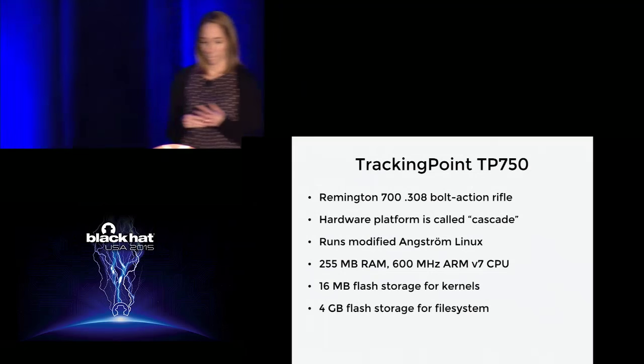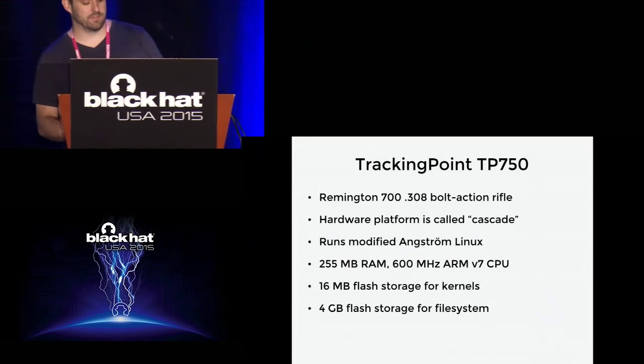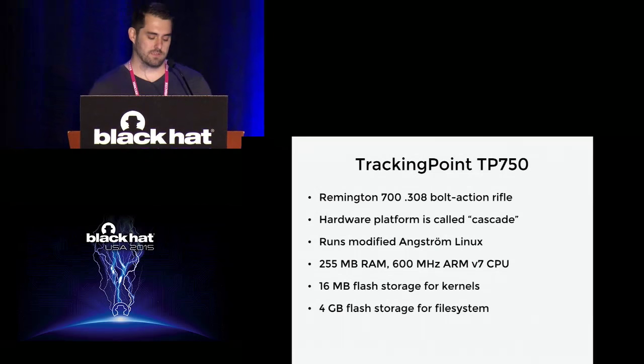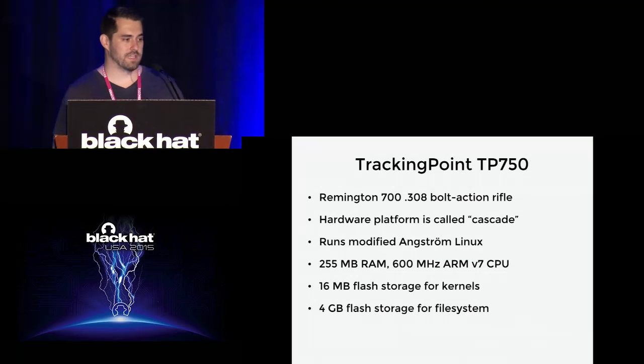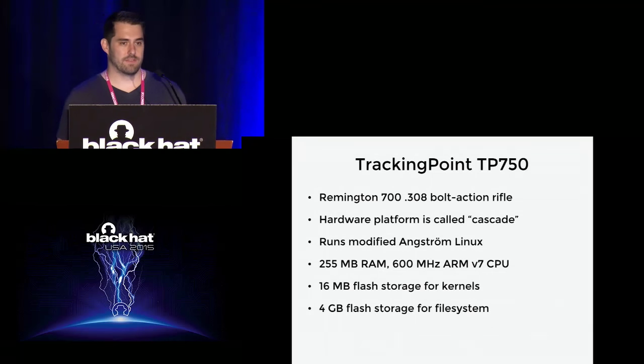So the platform we're working on is the TrackingPoint TP750. The base rifle is just a Remington 700 308 bolt action. The hardware platform, which is the scope that TrackingPoint actually built, is called Cascade. They've got a smaller platform for the shorter range rifles, which they call Ares. A lot of the things we found here we're fairly certain would work on Ares, but we haven't gotten our hands on one to actually test that.